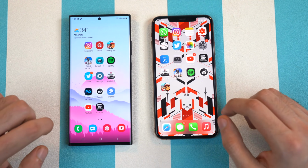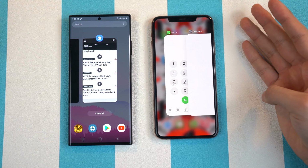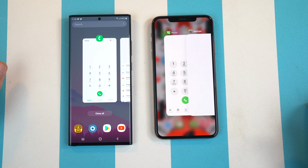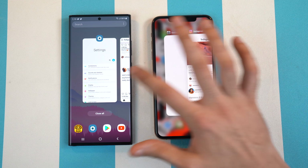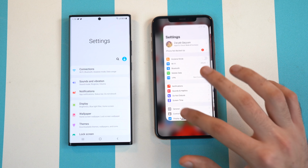Let's go back. Time to do the RAM management. This is the interesting part. 4 GB of RAM against 8 GB of RAM on the LTE Note 20 Ultra. The phone dialer is sort of giving me this white kind of screen. Going to the settings, that is actually still there on both phones.